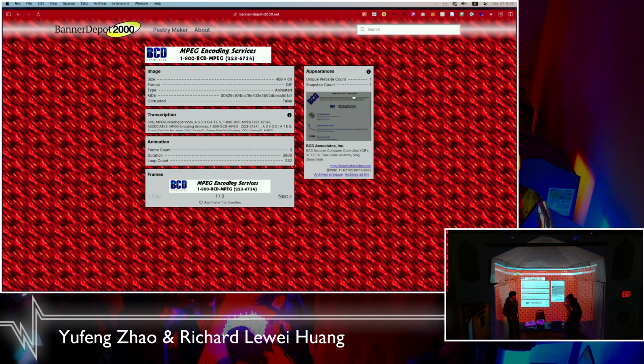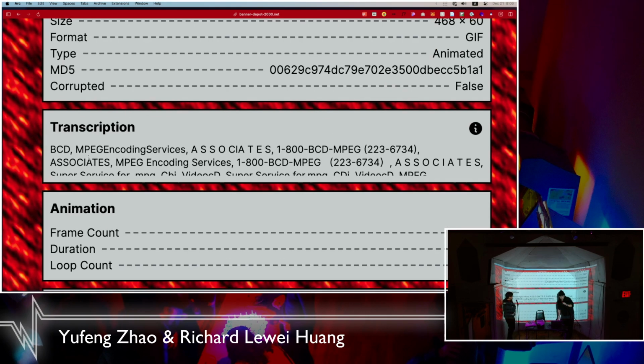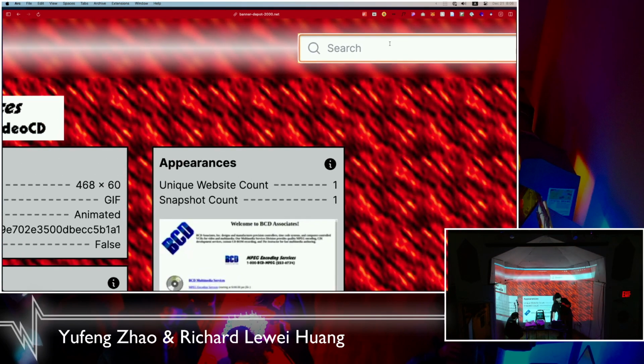Ampac encoding services. And we know the size of the image and the format of the image. Is it corrupted? There are a lot of corrupted images when we download the HTML file from Wayback Machine, and they came that way. And there are some GIF files mislabeled as JPEG, too. And we run a transcription of all the text contained in the GIF, so we also offer full text search for all the ads.